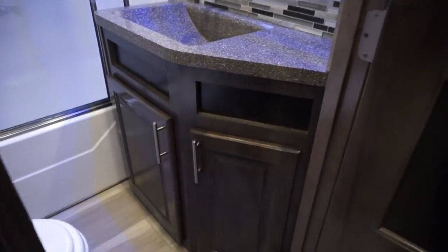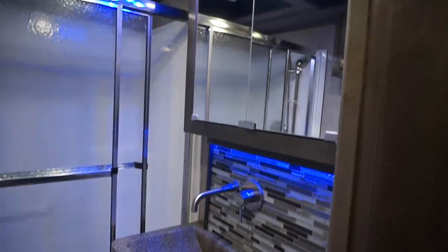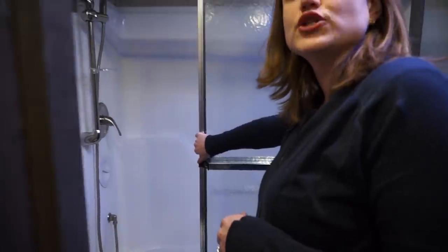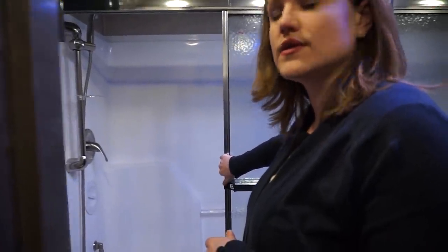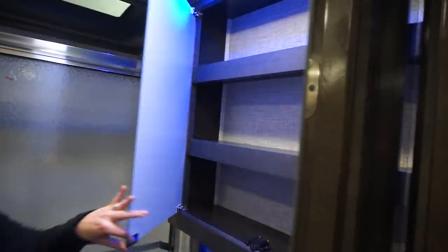The sink itself is integrated into that solid surface. This is the Brazilian decor. The toy hauler is equipped with the tub shower combo, glass shower door. You don't have to do that if you don't want. The traditional shower with the seat fits into this space, so I can also do that for you. You'll have a nice large medicine cabinet here. Lots of storage for your belongings.